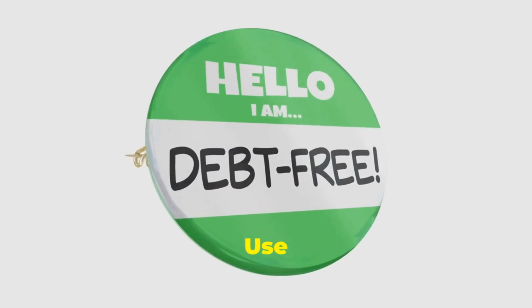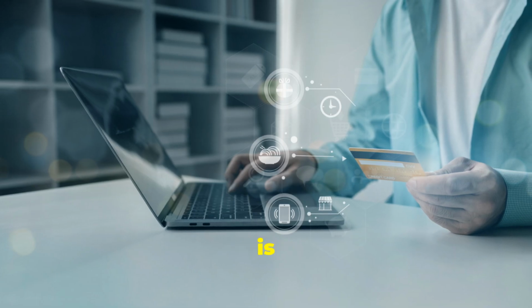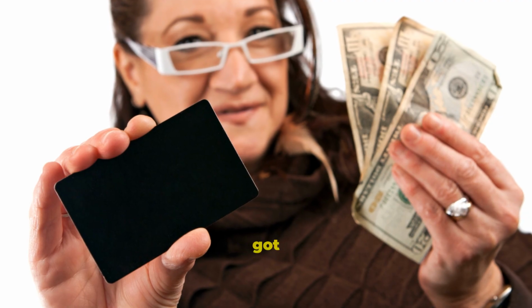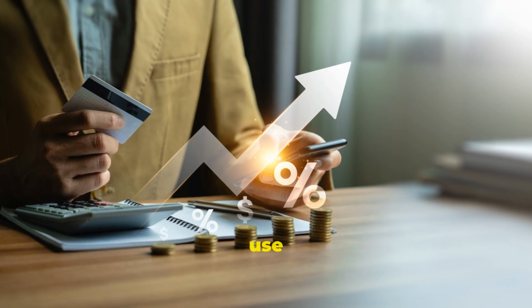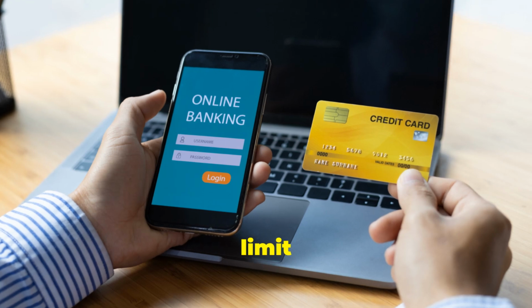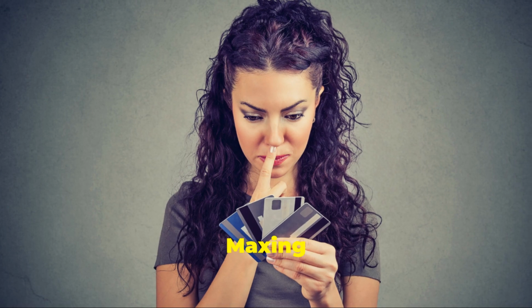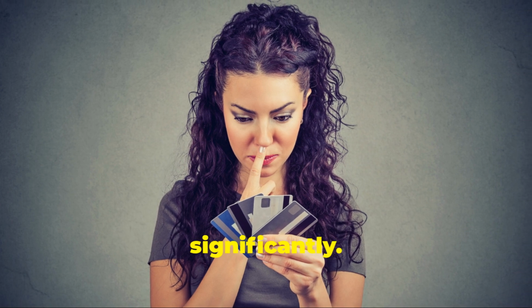Tip 3. Use credit responsibly. Don't max out your credit cards. Using credit cards is one of the quickest ways to build credit, but you've got to use them wisely. Aim to use no more than 30% of your available credit. For example, if your credit card limit is $1,000, try to keep the balance under $300. Maxing out your credit cards can lower your score significantly.